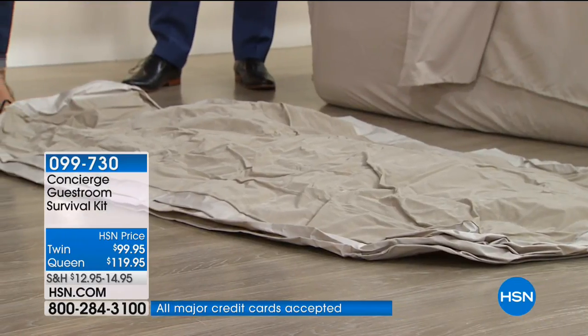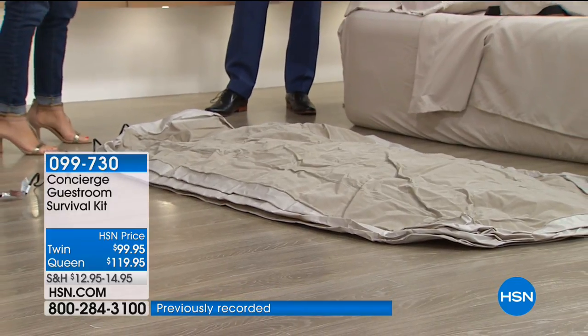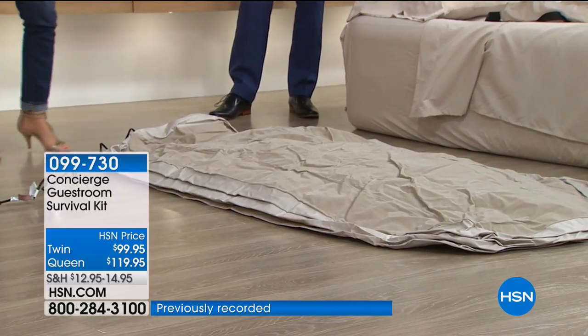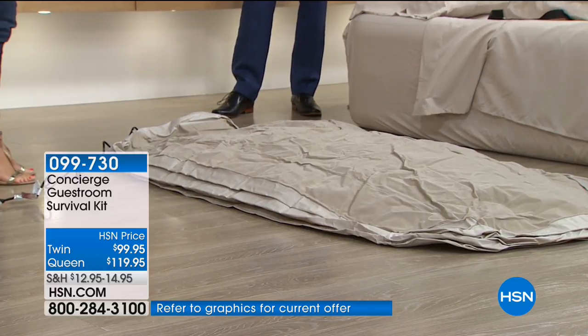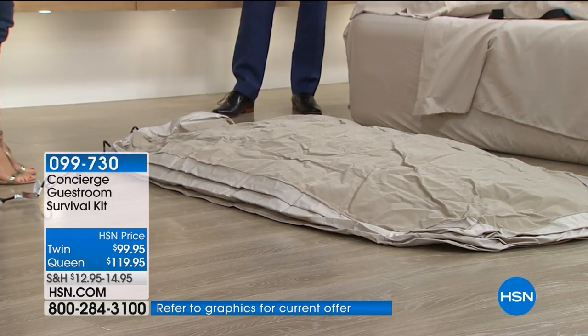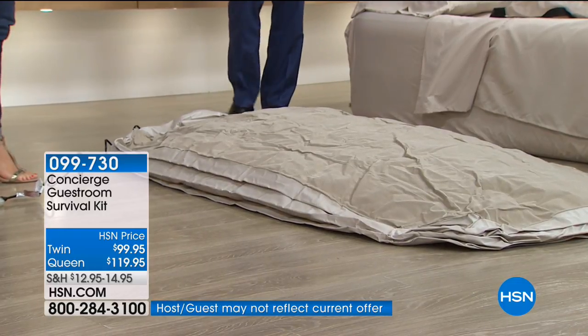I love that you get the full 18-inch elevation because you know what? You're not on the floor. Yeah. Your guest isn't on the floor. You can easily get into and out of this bed. I also love the velvety flock top so your sheets don't slip around. It feels beautiful. It does. It feels gorgeous.